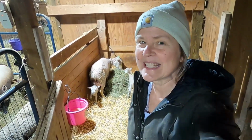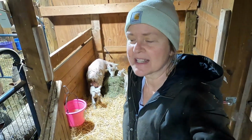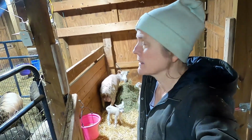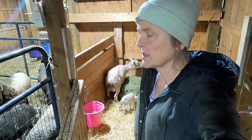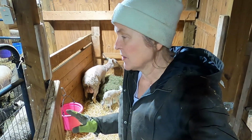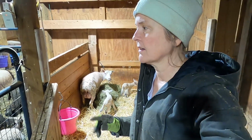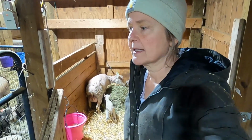So it's a nice rainy day today. We're all kind of snug and cozy in the barn. It's supposed to go to freezing tonight, so that'll be something to watch if we get lambs. Bring out the heat lamp again. Probably set them up in a corner where there's no draft. But today, no lambs. We didn't have any lambs this morning, so nothing new to update there as of 10:30 on Wednesday morning.